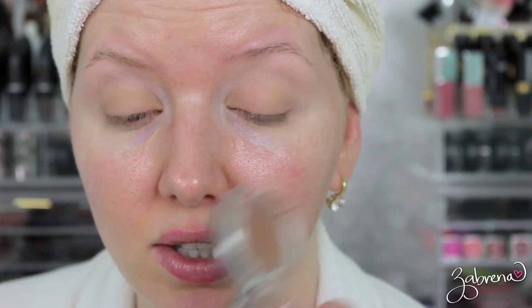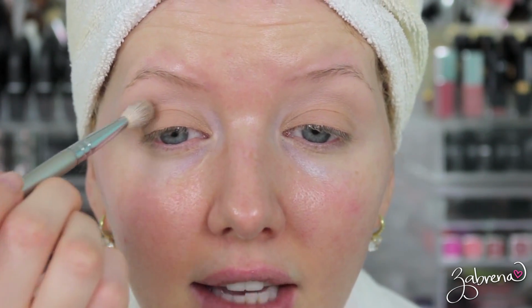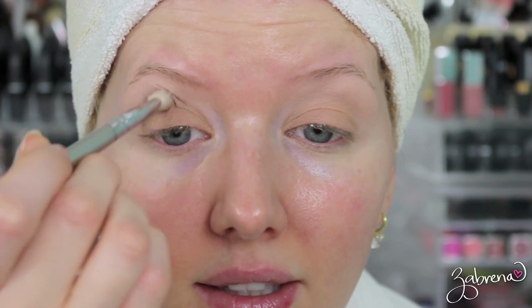My crease color today, I'm using one from Steely Style. They came out with a whole new line of 12 new pressed pigment eyeshadows, and these are really wonderful. I'm gonna be doing a tutorial with these soon too and showing you swatches of all of them. The shade that I'm using here today is Latte, and you can just see how much pigmentation comes off. That's just one tap of the brush in the eyeshadow. And I'm applying this, like I said, into the crease.